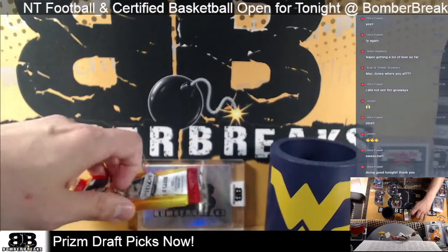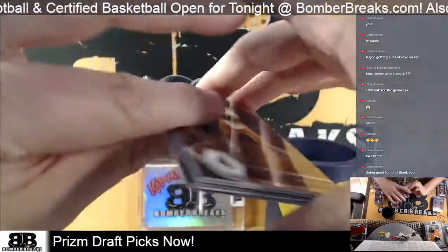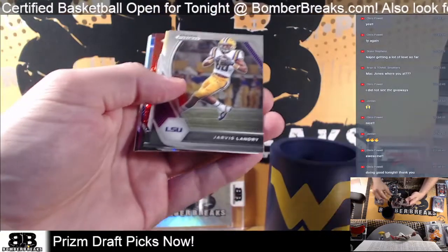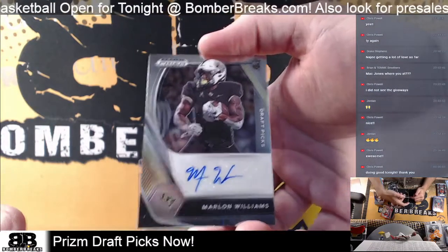Last pack. Touch the kaboom sign for a little good mojo. Come on, baby. Let's see what we can find. One autograph to go. Best of luck. Jay Allen there. Jarvis Landry here. Gonna give us a UCF Marlon Williams. Marlon Williams.